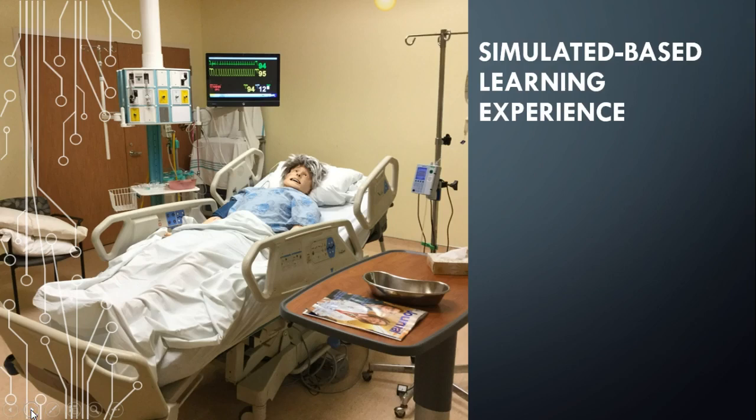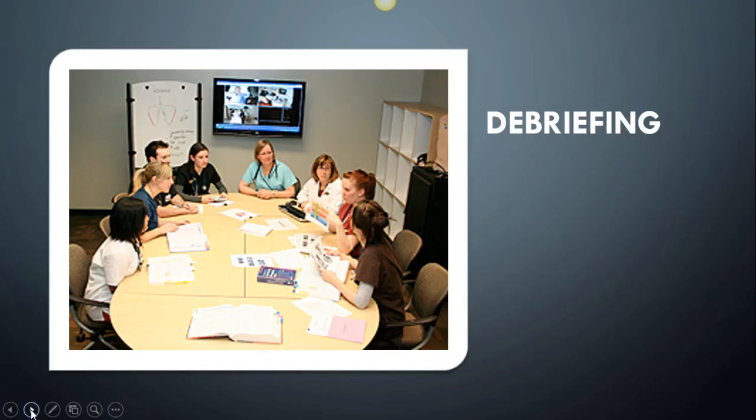Then you have the simulated-based learning experience. This is a structured activity that allows the participants to develop or enhance knowledge and skills by responding to the realistic situations. Debriefing follows the simulation learning experience, and it's where learners are engaged in discussions regarding reflections of their performance in hopes of transferring learning into future situations.